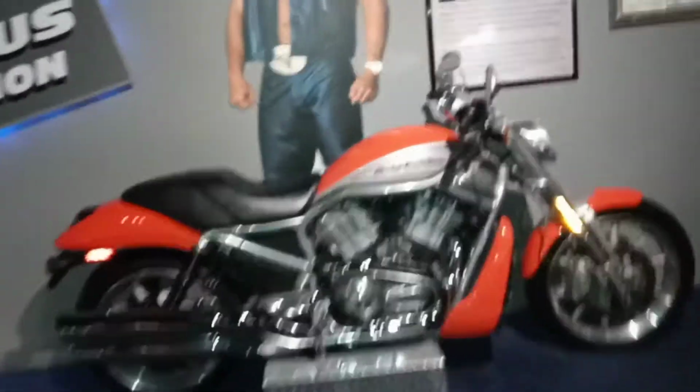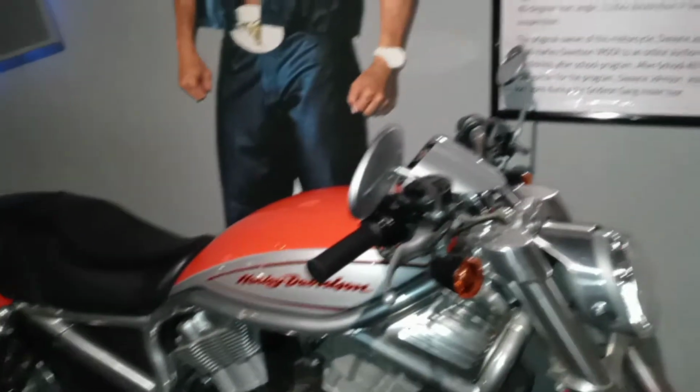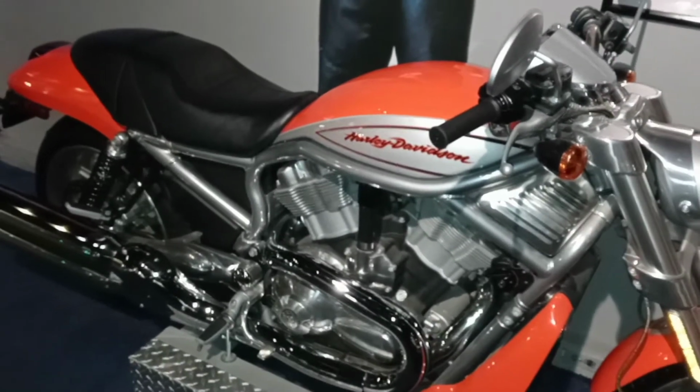Here's the Rox Harley Davidson motorcycle that was driven in Furious 7. Now, I don't remember ever seeing it, but I know it was there.